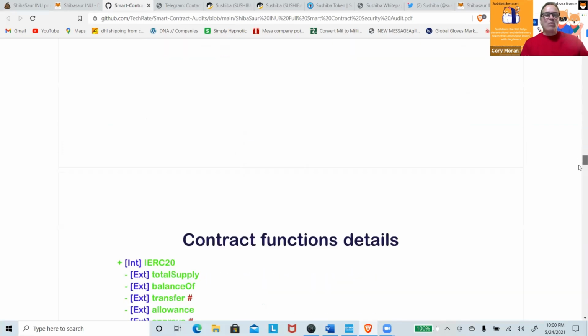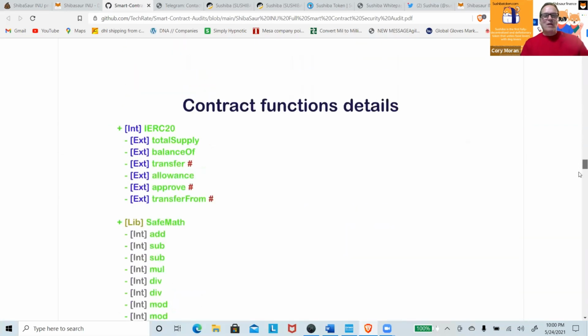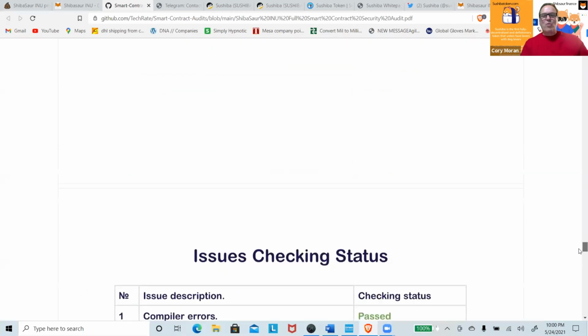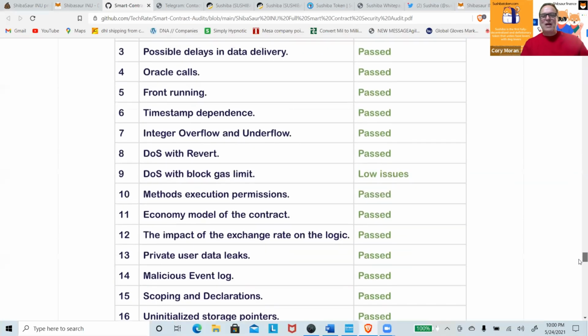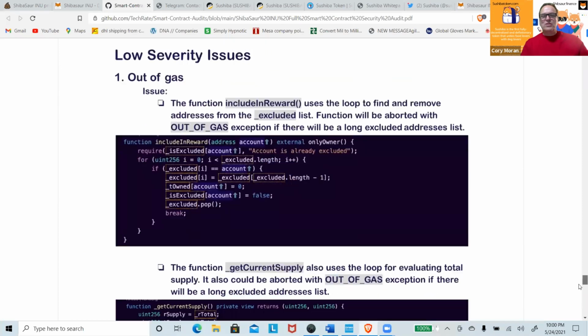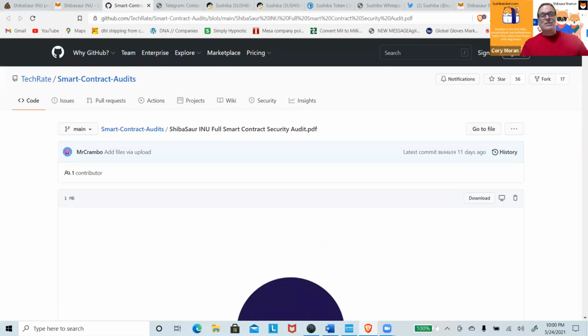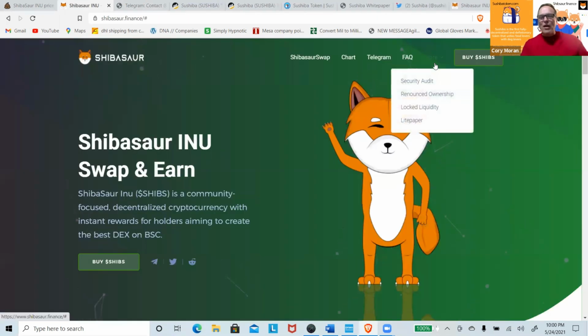It breaks down where all the tokens are, and then it goes through all the details on it. So this is a great report. And here we go. Pass, pass, pass, pass. Low issues. So this is a good sign that they have passed their audit. The good sign is, guys, that they spent the money on it. It is several $1,000s to do an audit. Most scam tokens are not going to go through the expense of doing an audit.